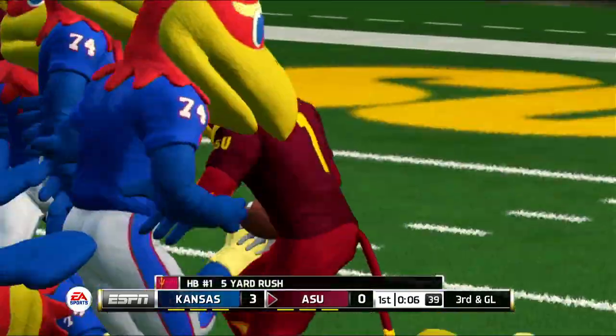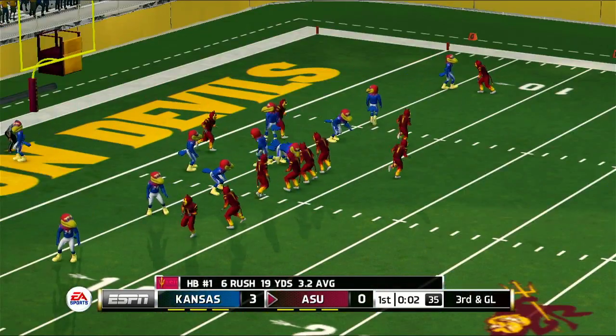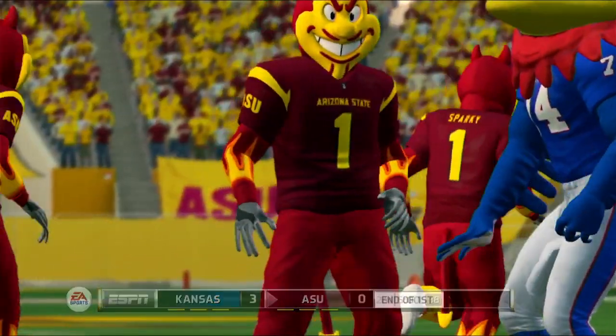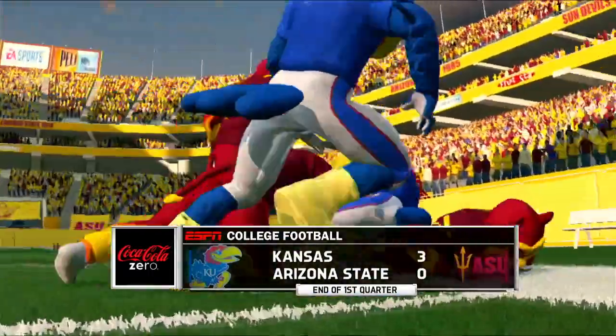Tackle after a decent run up the gut. Around 5 yards on the delayed handoff. That makes it 30 and goal. We're through one quarter. Jayhawks with a 3-point lead.